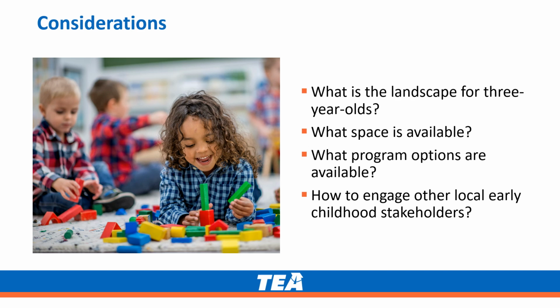Things to consider. What is the landscape for 3-year-olds? The landscape provides a snapshot of what pre-K for 3s and 4s look like in your area. It can help in the planning process to see how a pre-K3 program can differ from a pre-K4 program. Considering what space is available: not every campus in the district needs to have a pre-K3 classroom.